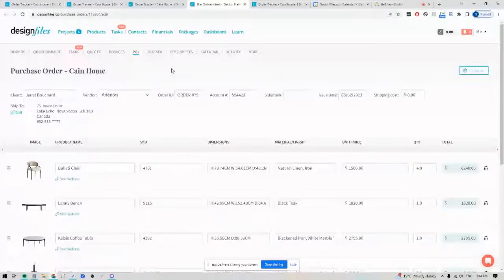Gotcha. Okay. And I just thought of something else. You know that sometimes on these lives, I go, do you do this? And you go, no, that's a good idea though. Maybe we should try. Hit me. Is there a way to forward an email to any of these individual manufacturer purchase orders as an attachment?